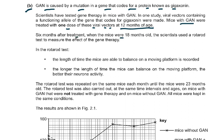6 months after treatment, when the mice were 18 months old, the scientists used a rotor rod test to measure the effect of the gene therapy. In the rotor rod test, the length of time the mice are able to balance on a moving platform is recorded. The longer the length of time the mice can balance on the moving platform, the better their neuron activity. So it's a totally new situation that you have to read. So you need to read it slowly, understand it, and read it again.